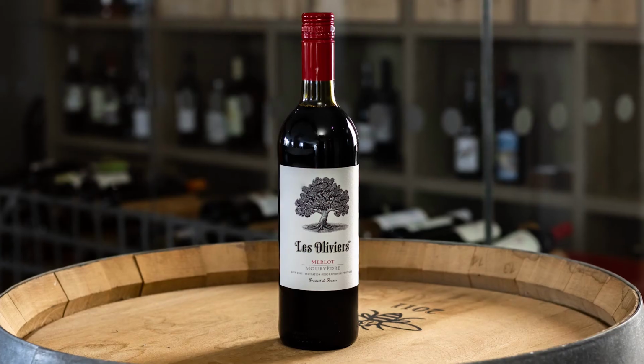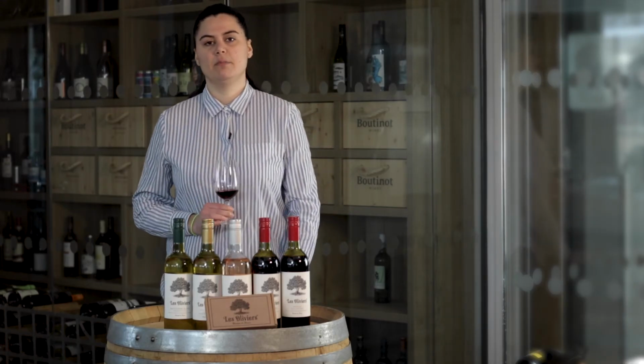Maybe a pork roast with some caramelized onion. Yummy, I'm sold. And we are finishing the Les Oliviers presentation with an outstanding Merlot with a twist.